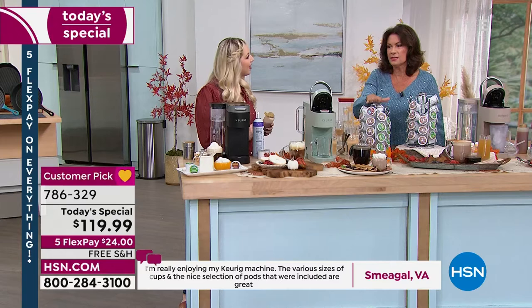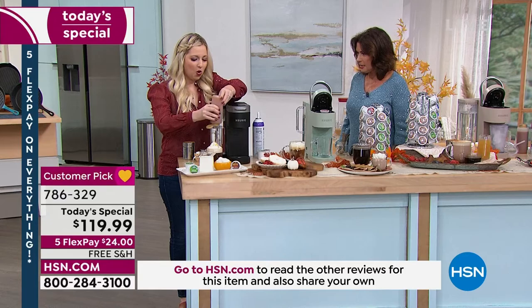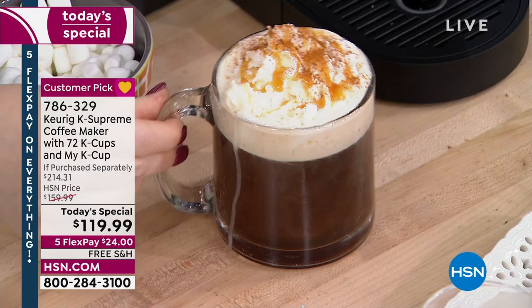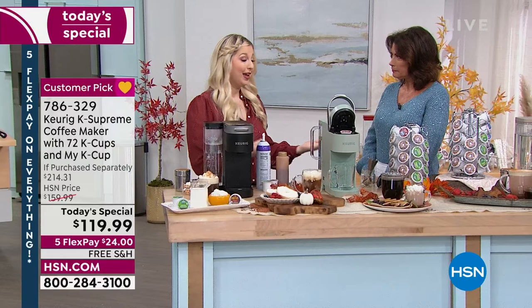But Keurig makes the best cup of coffee. I mean, always. This is the game changer, but it's not even limited to coffee anymore. Now it's cider and it's hot chocolate and it's all kinds of different things that you can do. Oh, absolutely. And that's what makes Keurig so special. You know, we have brands, actually over 75 different brands that we partner with.